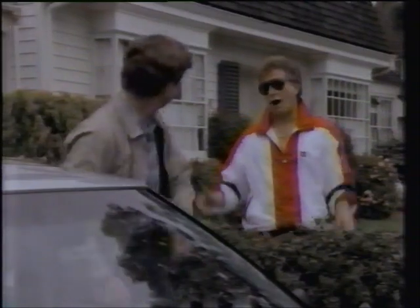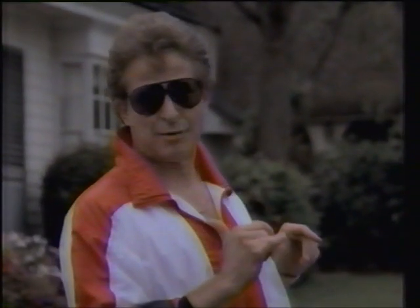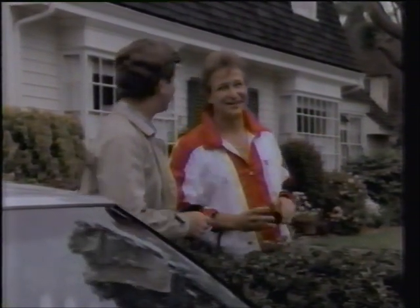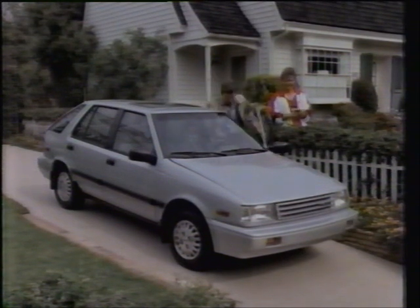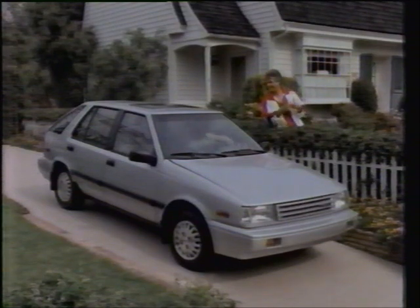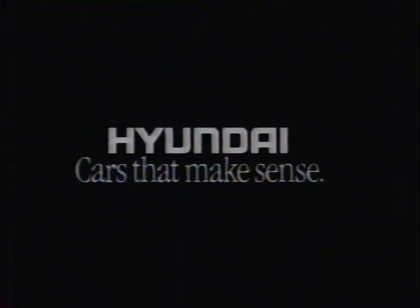Still driving that Hyundai, huh, big guy? Yep. Did you notice the machine I bought? No. Oh, man. I'm talking sexy. I mean, fight off the female sexy car. Where is it? Oh, it's in the shop right now. The Hyundai Excel isn't built to impress the neighbors. It's built to impress its owners. We'll be heading downtown, huh, big guy? The dependable Excel from Hyundai. Cars that make sense.